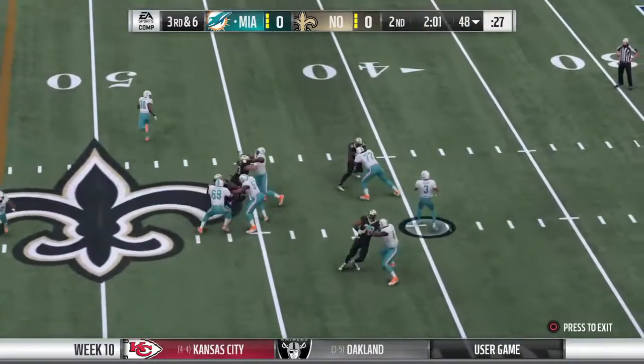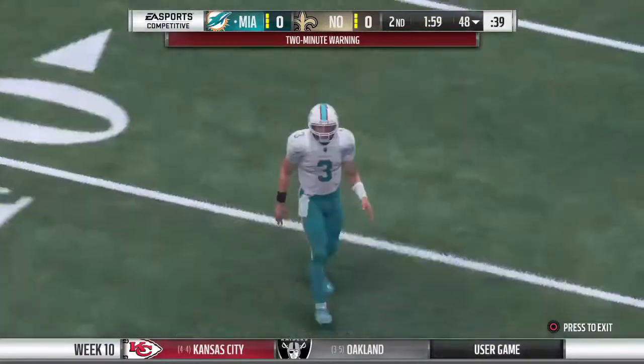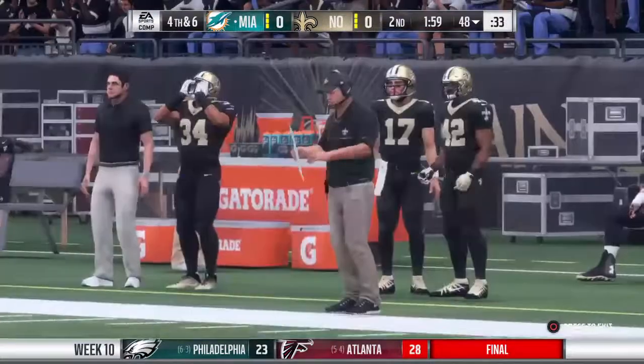They'll set up a throw. 1:59 to go in the first half. And incomplete. He had nowhere to throw, so he just tossed it away. But that brings up 4th.